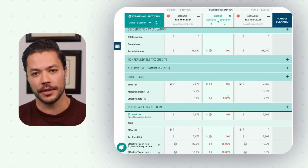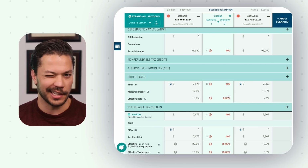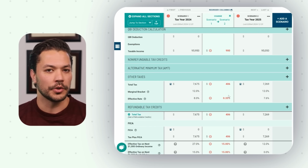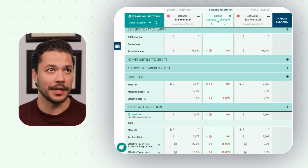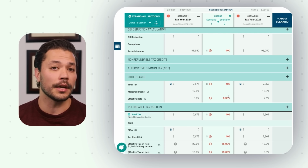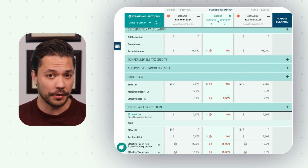But here's the really interesting piece, right? Because you might remember I said earlier, ordinary income and capital gain brackets are going up by about 3%, due to inflation adjustments. So a lot of people might see that and say, well, if the brackets are going to change by 3%, then I ought to be able to increase my income by 3%. I'll be totally fine. That's a smart thing to do.